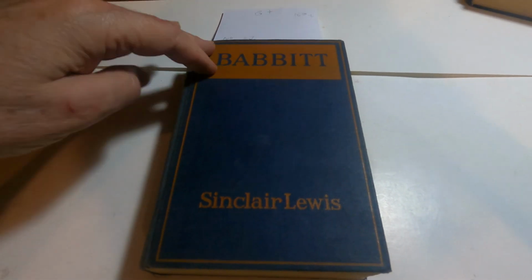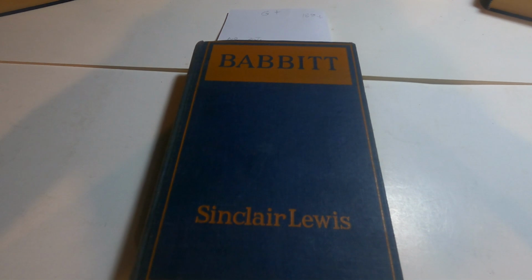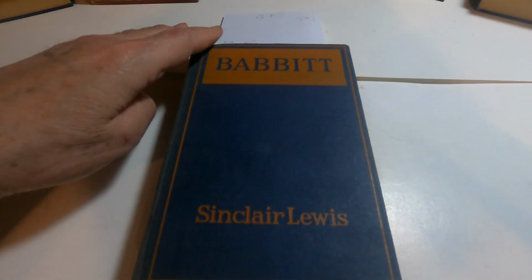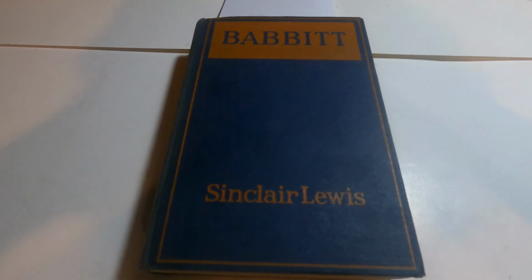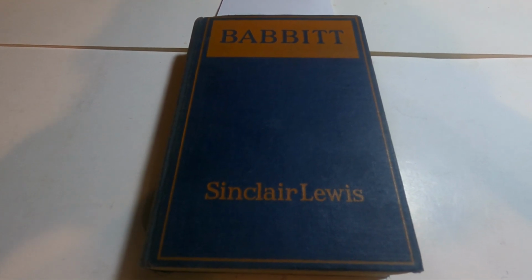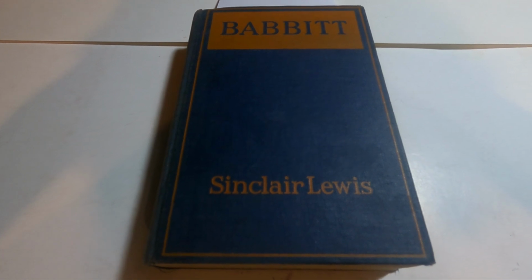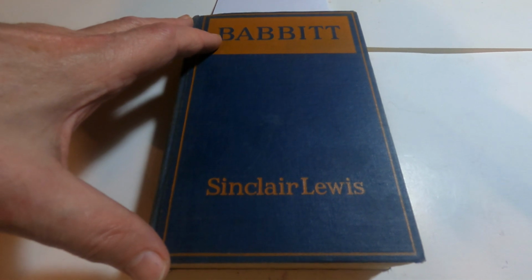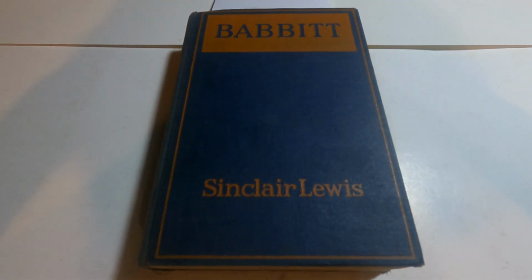Another book that has what I consider cool artwork printed down into it is Babbitt by Sinclair Lewis. This is a first edition without a dust jacket, and unfortunately, it's the third printing. If this was a first edition, first printing, a true first edition in other words, it'd probably be worth around $200. It's got some condition issues with the hinges, if I remember correctly. I'm going to list it for $18 or best offer.